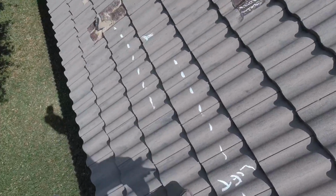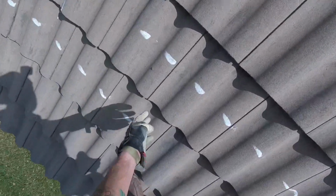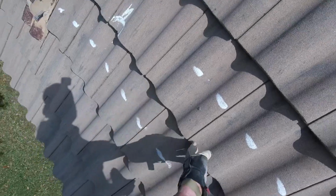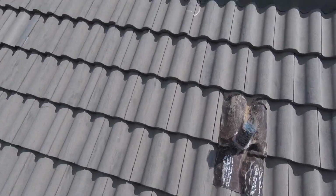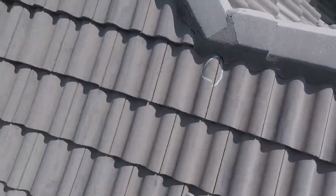I'm not going to go and lift every single section up, but I will gently show you the areas. What I look for is just irregularities on the seams here. See how this one's lower, this one's starting to work itself out. Look at that. That's a chipped tile. What about this? That's called a spider web. That's not thermal expansion.